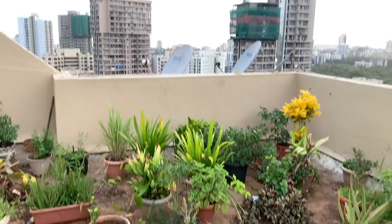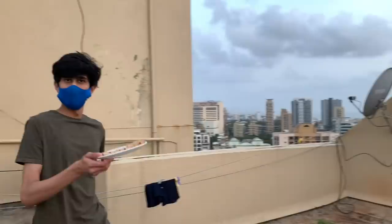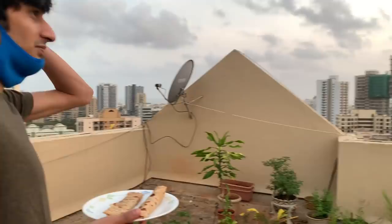Yeah, wait. Oh my God, so beautiful. And we're gonna have coffee here. Chapati and sunset. Chapati, shakkar chapati. He loves shakkar chapati. Nice, na, view.